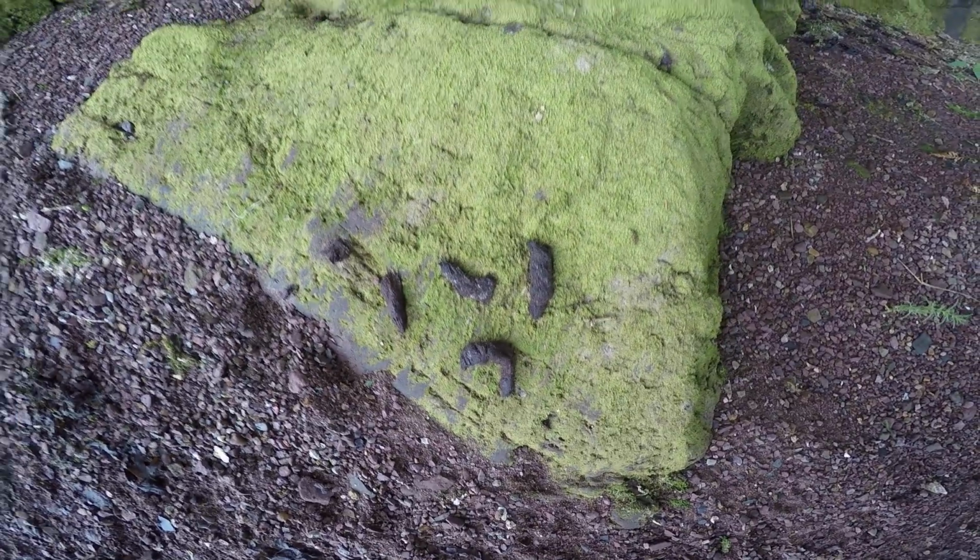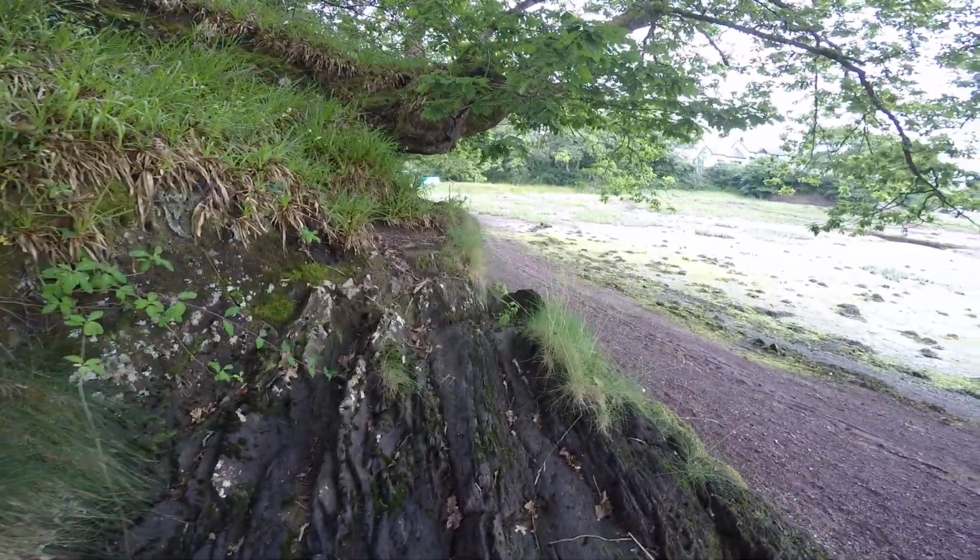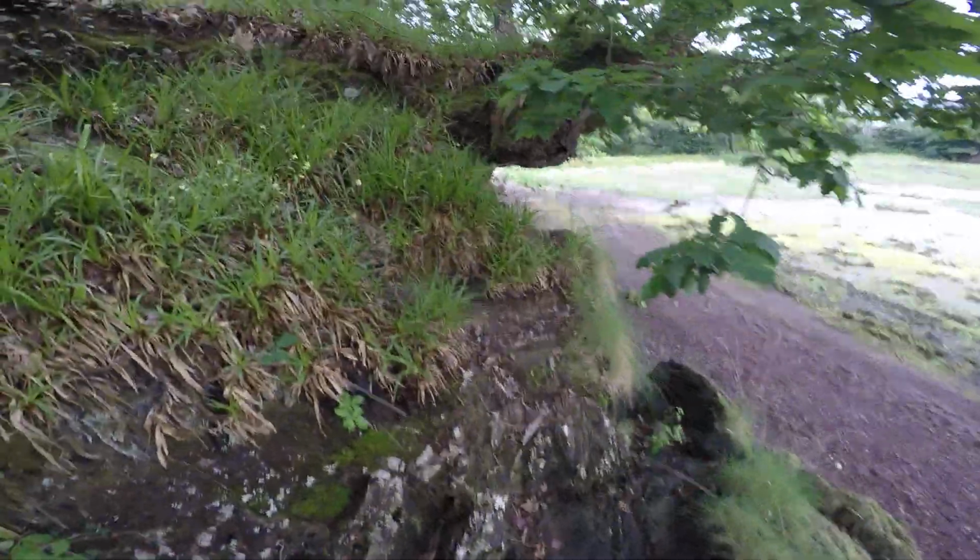Now that's obviously someone's regular spraint site. Might be a fox, but I don't know. There are rumours of otters around here, but I've never seen an otter spraint, so I can't tell you whether or not.